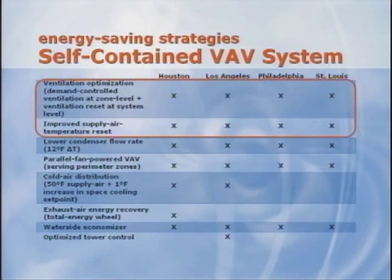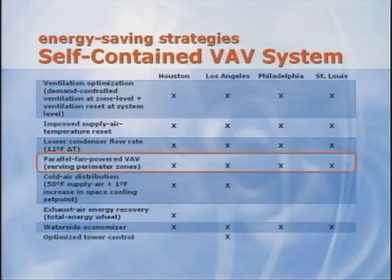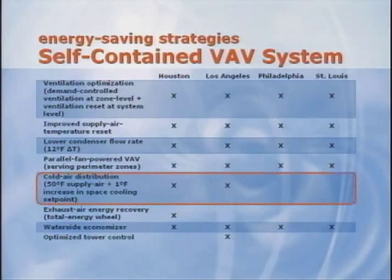Like before, the ventilation optimization and improved supply air temperature reset control sequences were used in all 4 locations, and parallel fan-powered VAV terminals were used for the perimeter zones. For both Houston and Los Angeles, the system was designed for cold air distribution, 50-degree supply air in this case.